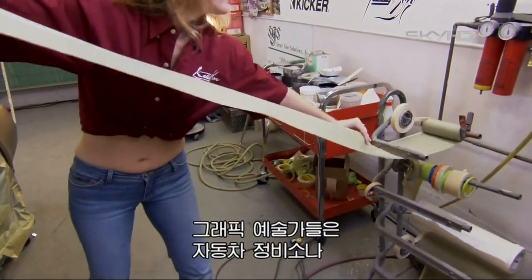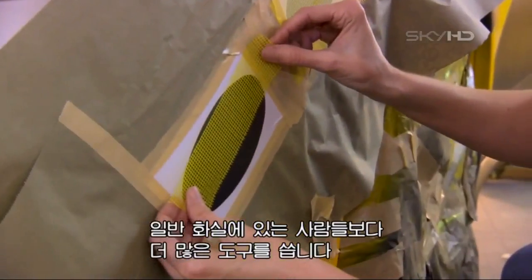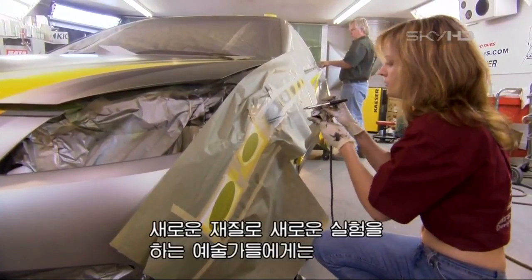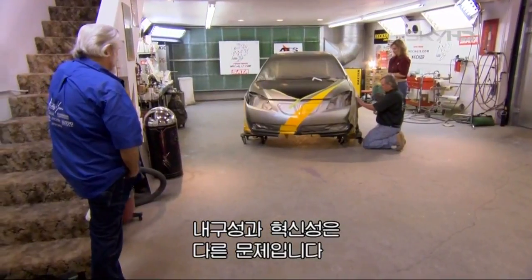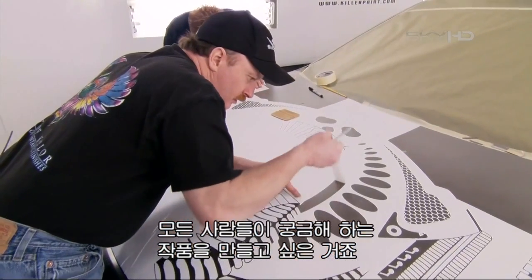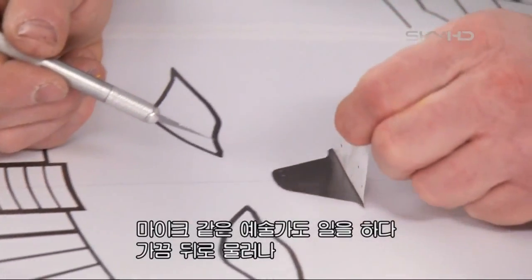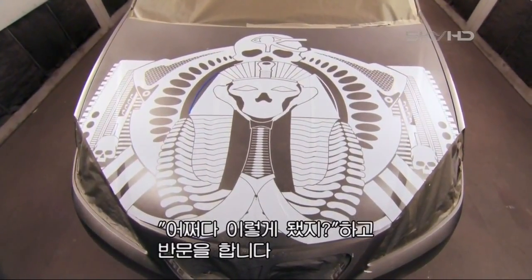Graphic artists can use more tools than you'd find in your average car painting shop or your average fine art studio. That's because they make art that can withstand any assault nature delivers. And while durability is one issue, innovation is another, with these artists always trying new textures and experiments. They all want to make art that has everybody wondering how it was done. But that's also an experience a painter can have while working, because even an artist like LaValle can sometimes stand back after a day of masking and ask, how did it get from a bare car to this?